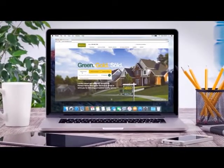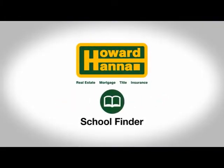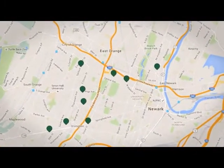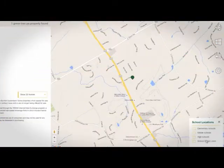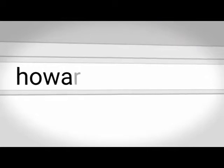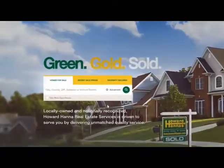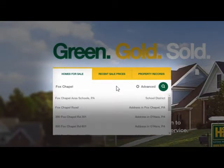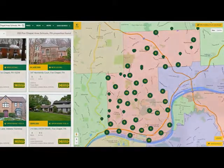If you have kids or are planning a family, great schools are likely at the top of your new home priorities. Whether you're looking to stay in the same neighborhood, find a home in a premier district, or want to find a home that's walking distance to a nearby school, howardhanna.com can help you do it. To get started, go to howardhanna.com and type your desired school or location into the search bar. Then, click the magnifying glass to start your search.